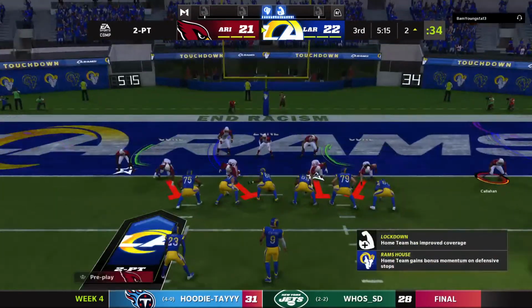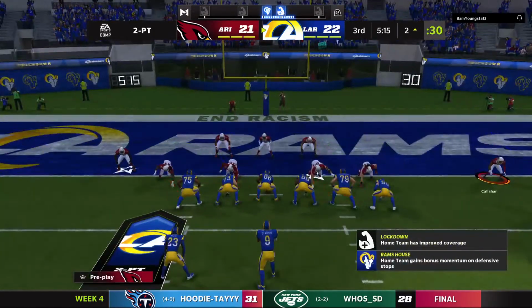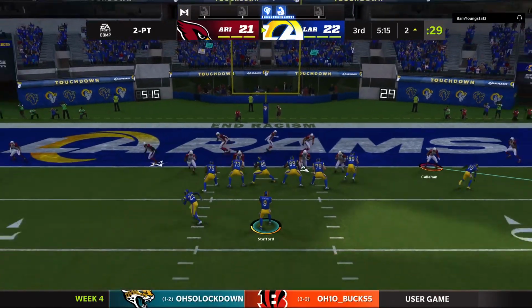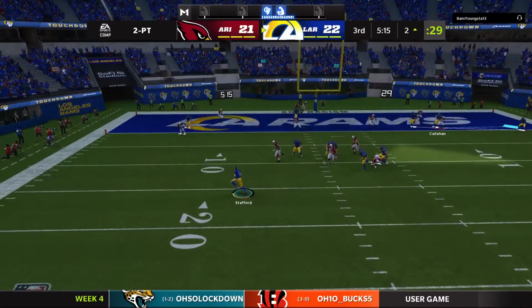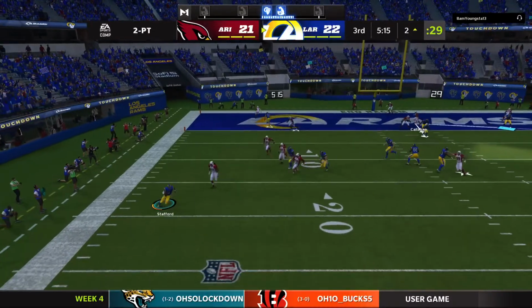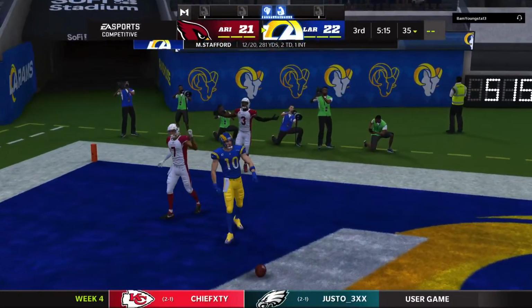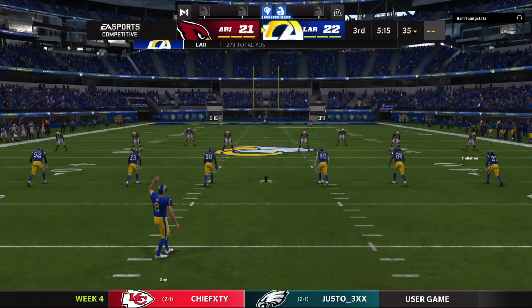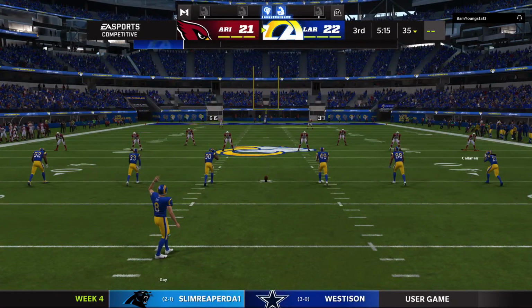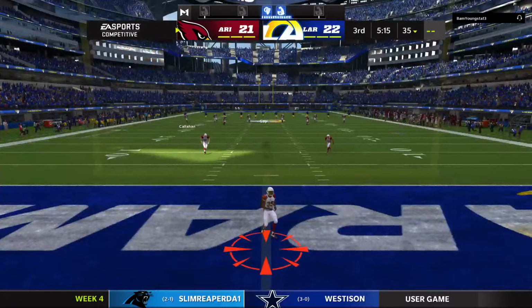Now Stafford will come up, trying to get his guys a 2-point conversion. Stafford's going to try and throw for it. Dancing to his left. To the end zone, but it's incomplete. And in the third quarter here, they were trying to push that to a 3-point game, but instead it'll stay at 1.